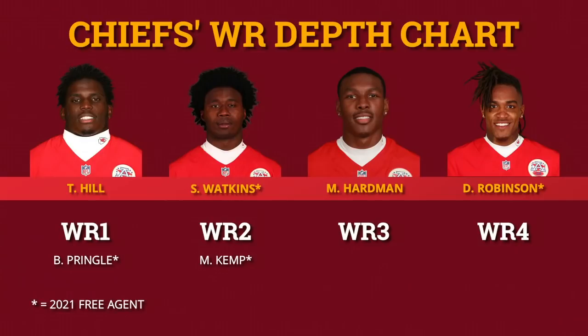I think Rondale Moore is going to be a really, really good pro at the next level. And with Sammy Watkins and DeMarcus Robinson set for free agency and Byron Pringle, I highly doubt all 3 are back. You could certainly use a wide receiver.